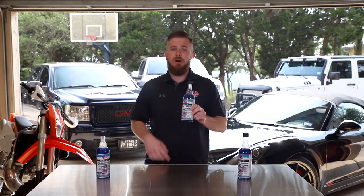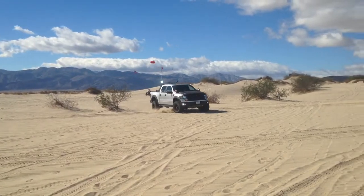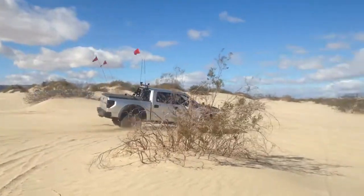This is a water-based product. One 16-ounce bottle treats a cooling system between 12 to 20 quarts typically, and those treatments last for 1 year or up to 30,000 miles, whichever comes first.